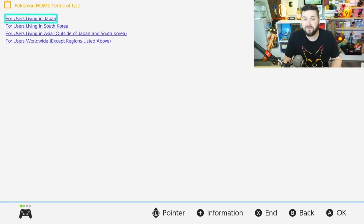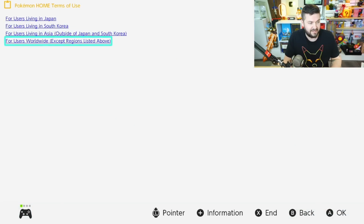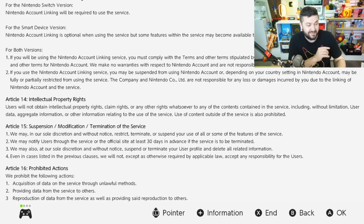Terms of use have been updated. You need to confirm that you accept them, which includes a neat little thing here. We may, in our sole discretion and without notice, restrict, terminate, or suspend your use of all or some of the features of this service. We may notify users through the service or the official site at least 30 days in advance of the service is to be terminated. We may also, at our sole discretion and without notice, suspend or terminate your user profile and delete all related information.